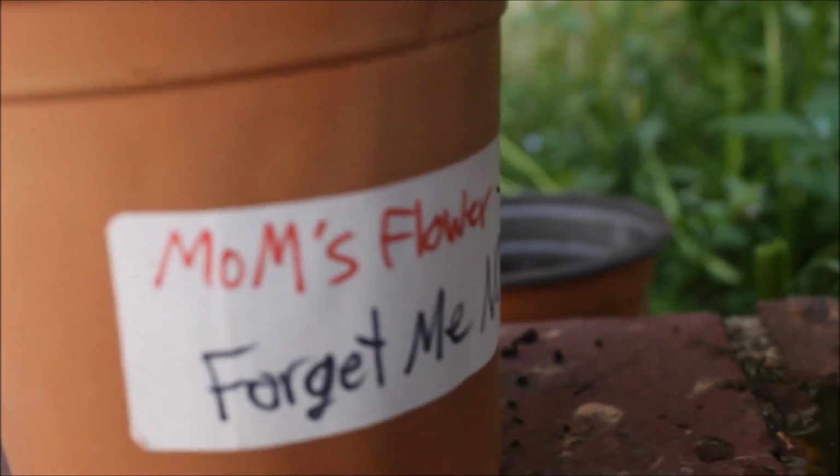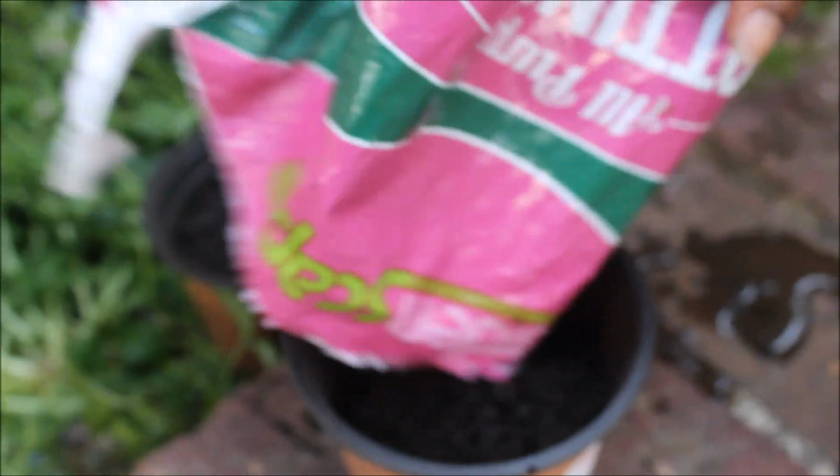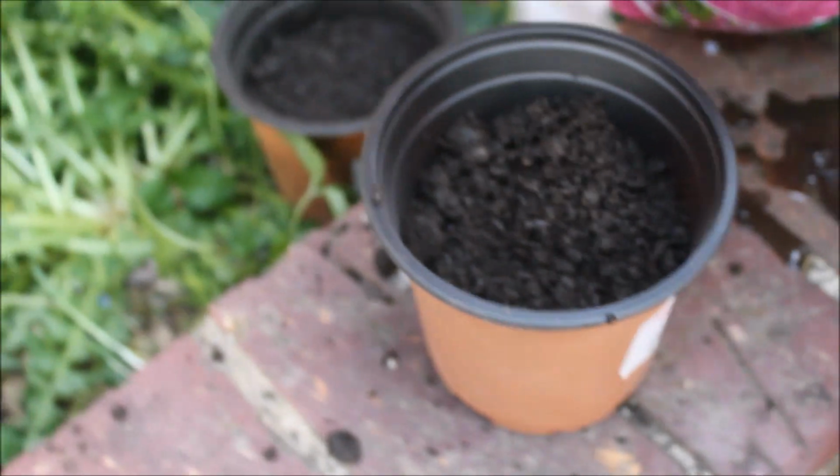And Mom already put her tag on there. Mom's flower, forget-me-not, very rare. Now, this forget-me-not I chose for Christopher, but he decided to take the one that I wanted. So Mom gets the very rare forget-me-not, and he gets the old school. He chose, which one did he think that I wanted? No, it wasn't Morning Glory, it was the mixed one. Yeah, Flower Garden mix.